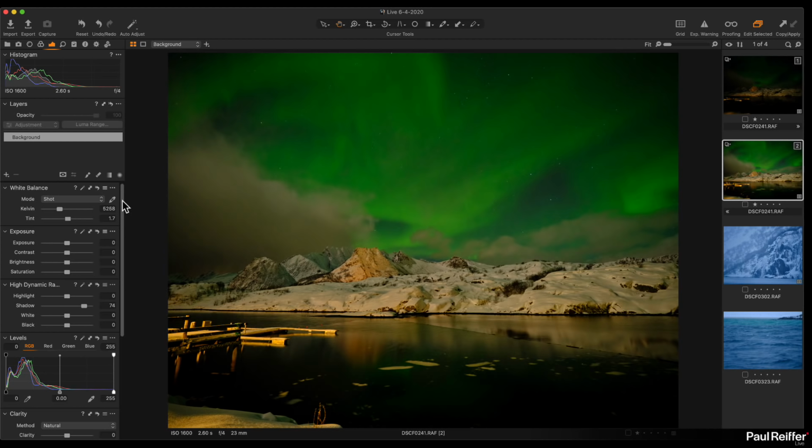So what we can do here is we can use our little dropper. So over here is our little pipette tool. So the auto white balance tool in Capture One got a lot better than the previous versions. It's a little more intelligent in terms of where it picks up the white from. And let's choose a bit of the snow. There we go. Now we're looking a hell of a lot more natural.